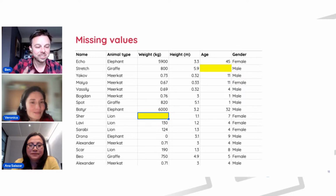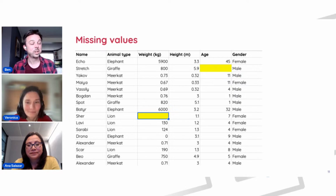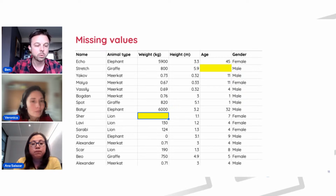So you can see I've highlighted there some gaps in our data. Now, if we're creating our machine learning model, we need to decide what we want to do about this, because we don't want our machine learning model making assumptions about what to do with this data, maybe treat it as a blank value of 0.